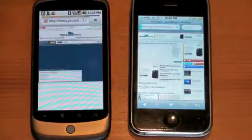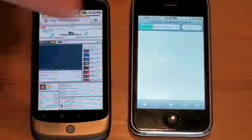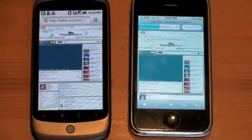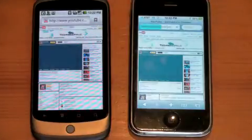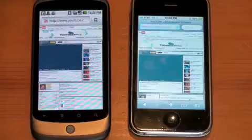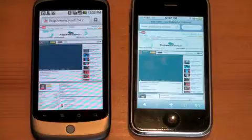And again, this is on T-Mobile's 3G for the Nexus 1 and AT&T's 3G for the iPhone 3GS. Looks like the Nexus 1 is already done, and the iPhone 3GS is still taking its time to load the site. And now it's done. So there the Nexus 1 had a very clear advantage. Loading Techno Buffalo, the iPhone barely won, but loading the YouTube channel, the Nexus 1 won handily.